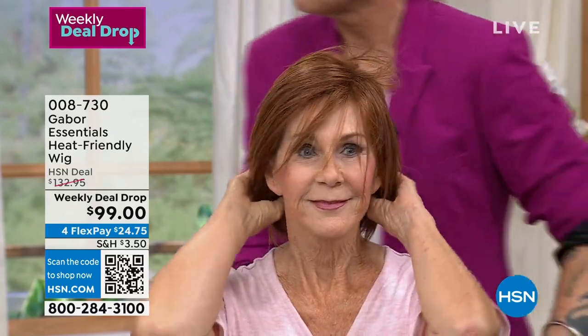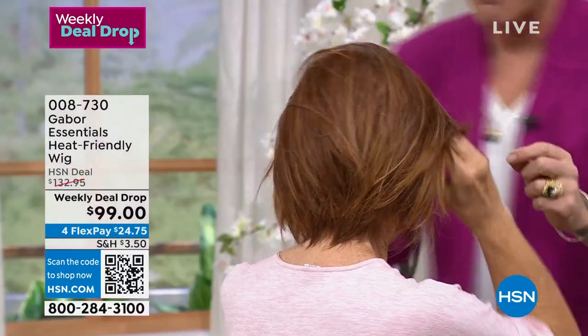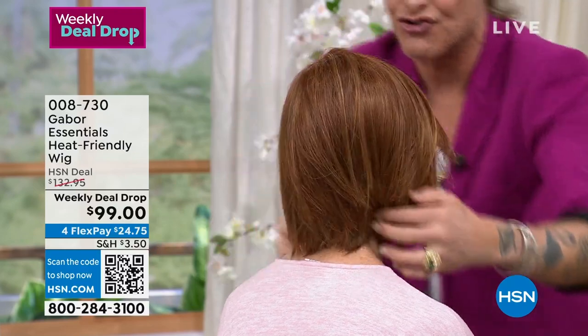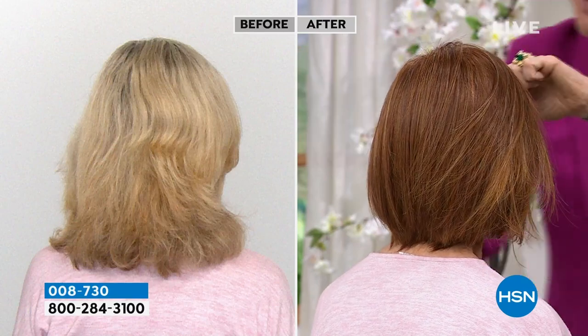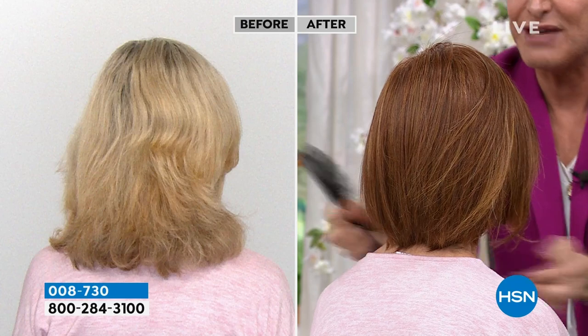Real quick, how do we take care of these? Okay, remember, use a very, very mild shampoo and just let them air dry. And remember, the fiber has a memory. So when it dries, it will just snap back into the desired style. So it's just like dream hair.